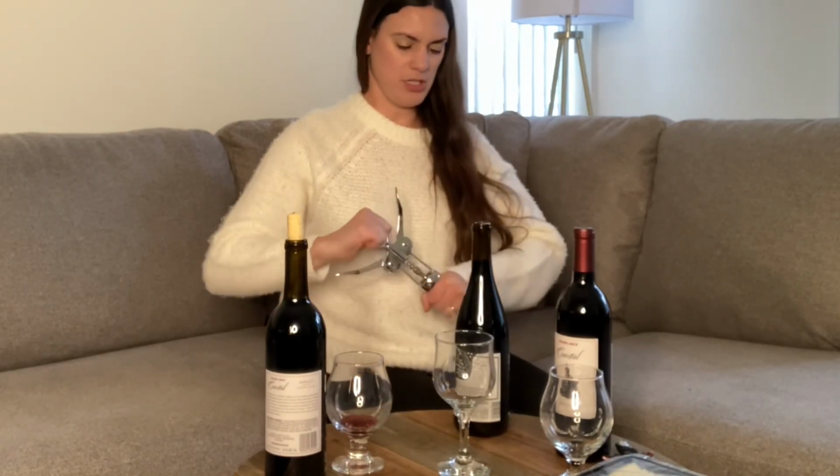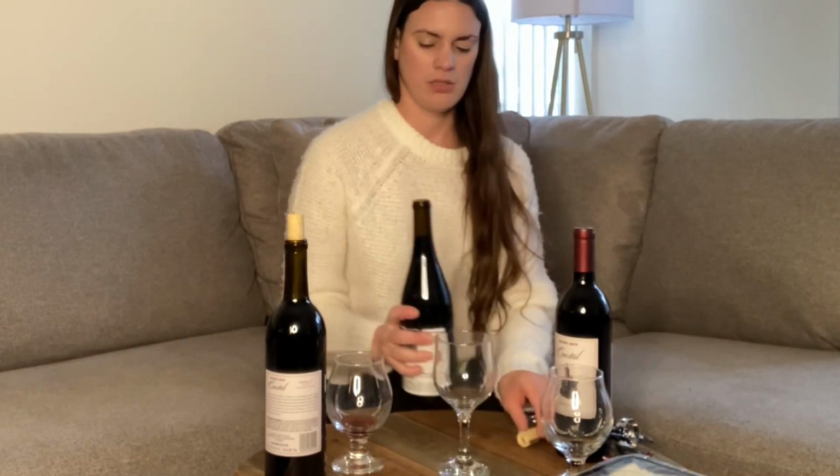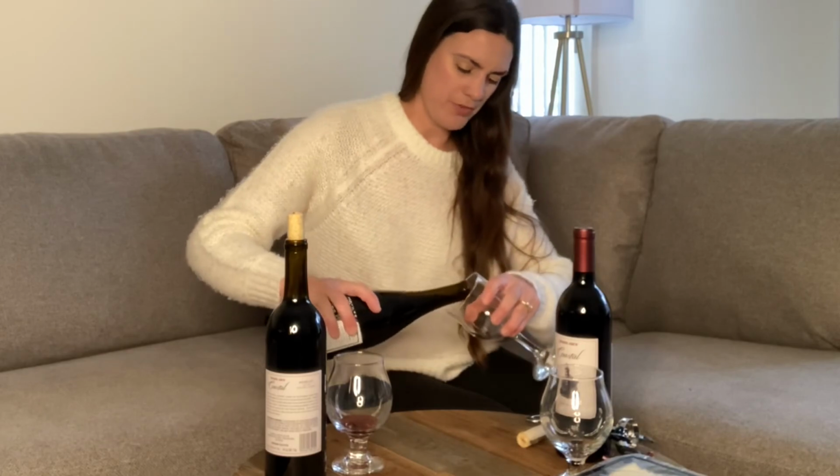Ooh, that smells good. This Lazy Bones smells really, really good. All right, this time I'm going to tilt it so I don't spill everywhere.